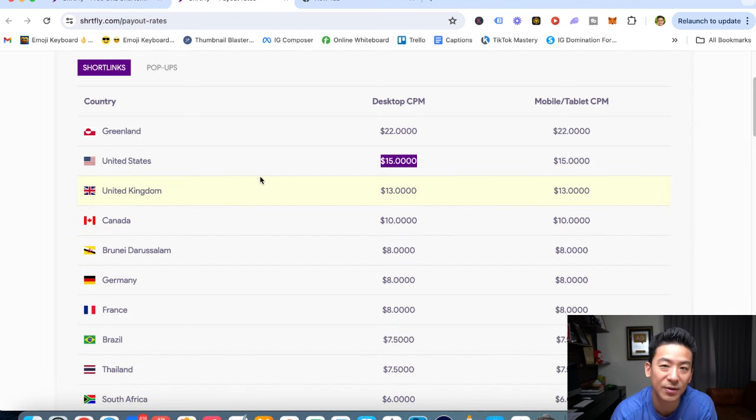You can do things like add it on a forum, or go on Facebook and add it to different groups, but you have to be careful because this is considered spamming. If you're spamming, you can get penalized by the social media accounts. You can even lose your entire social media account. So I don't recommend doing that. Even though $15, $13, $10 might look quite nice, the reality is it's quite difficult to get 1,000 clicks on your link.